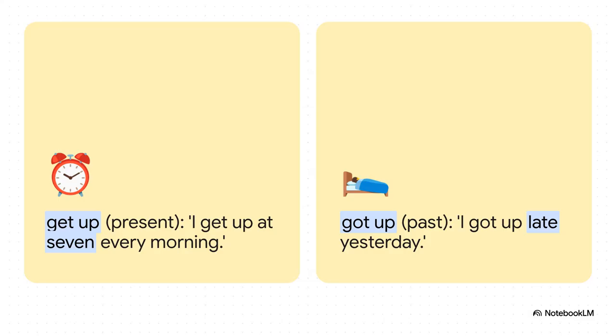And finally, an action we all do every single day, get up. It just means to rise from your bed. So for today, you'd say, I get up at 7 every morning. And for yesterday, you'd use got up, like in I got up late yesterday. A perfect phrase for talking about your daily schedule.